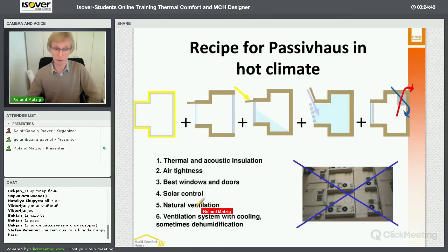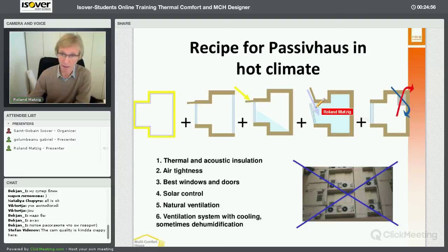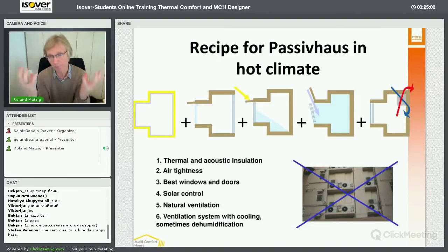And what's also good here is natural ventilation. You don't need it in moderate and cold areas, but in hot climate areas, you should have, in addition to your ventilation system, a possibility to have natural ventilation, means openings which give free room of big size.